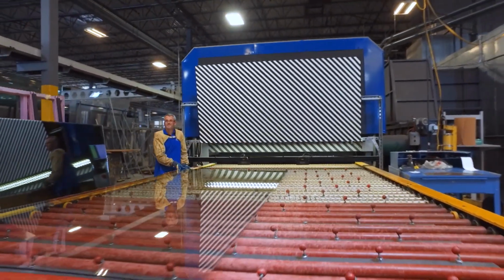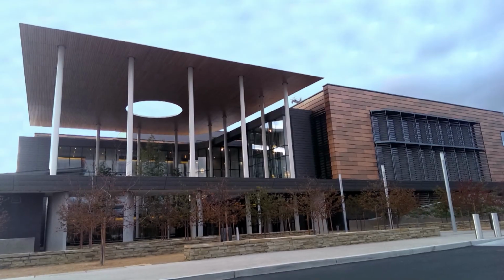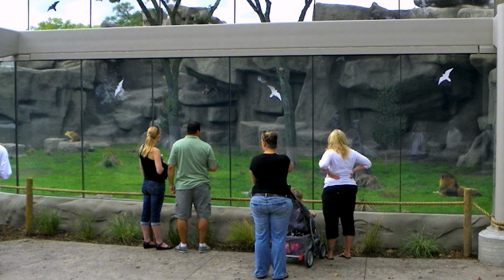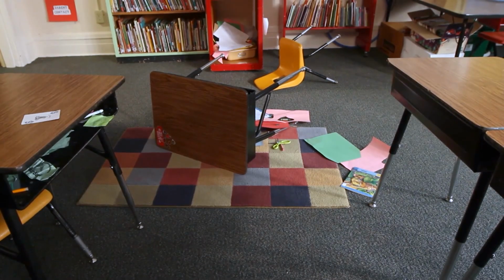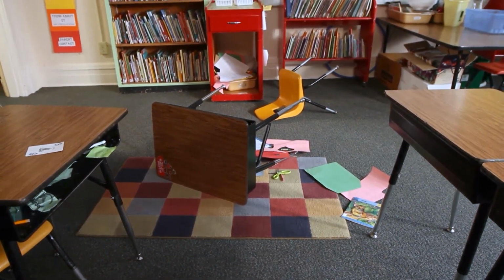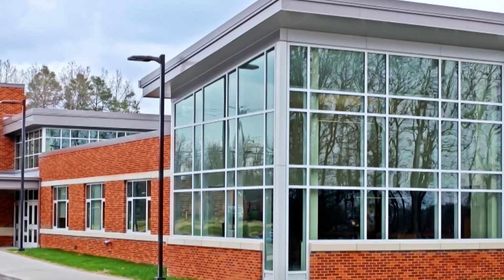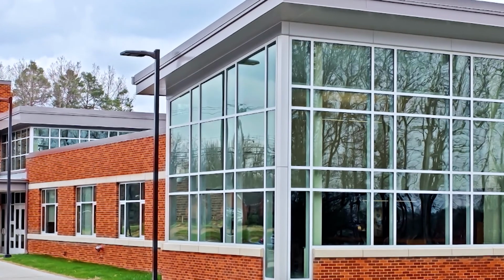I'm Chad Snyder, the Security Products Manager for Global Security Glazing. We manufacture products for county jails, embassies, courthouses, and virtually any application that requires protection from a threat. The inspiration for Child Guard came from the tragedy that happened in Sandy Hook in 2012. Once that happened, we recognized a need for a security glazing in a child care or a school facility.